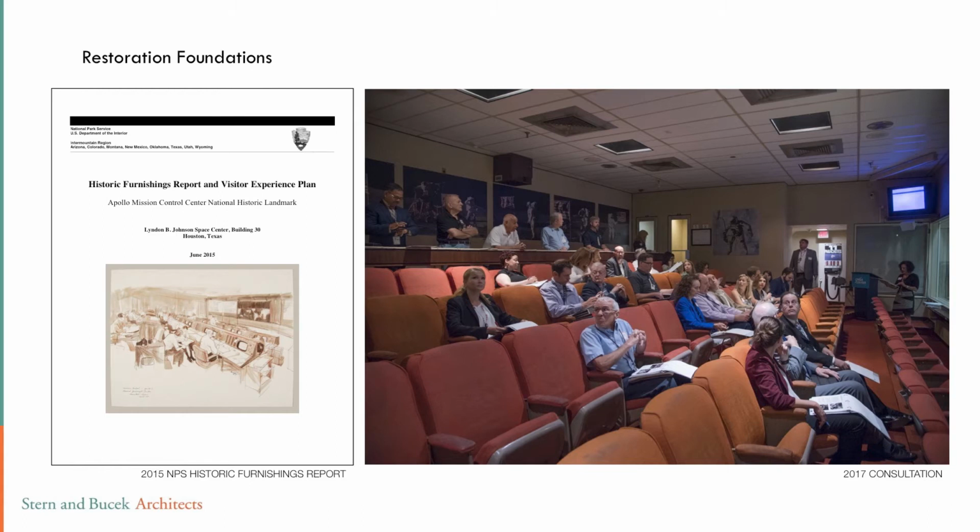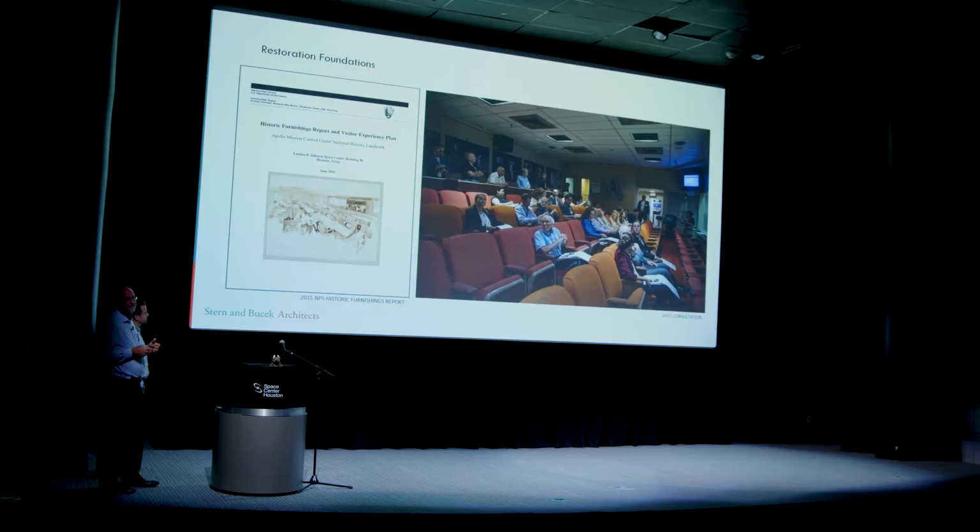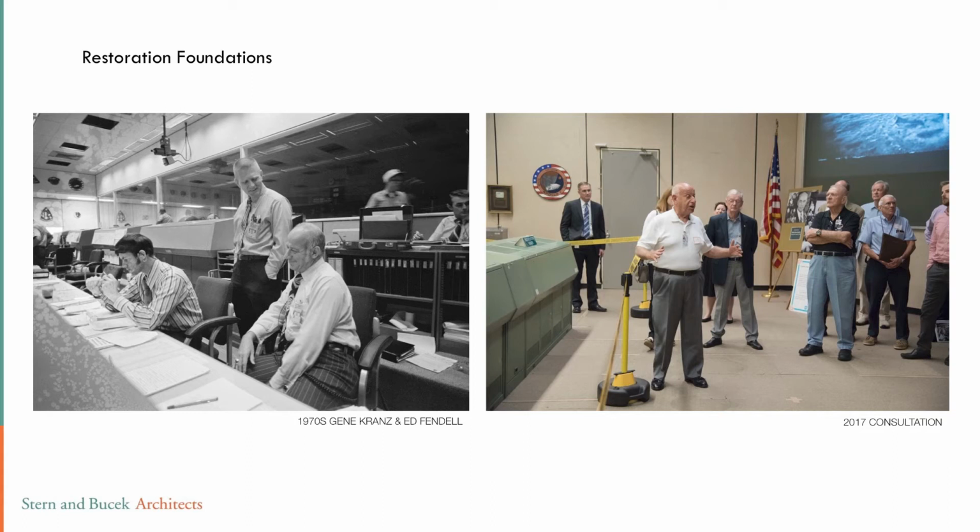This was done very early, and there was not a consensus on how to use this report, but this report established that the Apollo 11 time period, the last missions, were the most significant for this room. Prior to this happening, though, the building itself did become a National Historic Landmark, and that sort of coincided with the shuttle things that were happening.